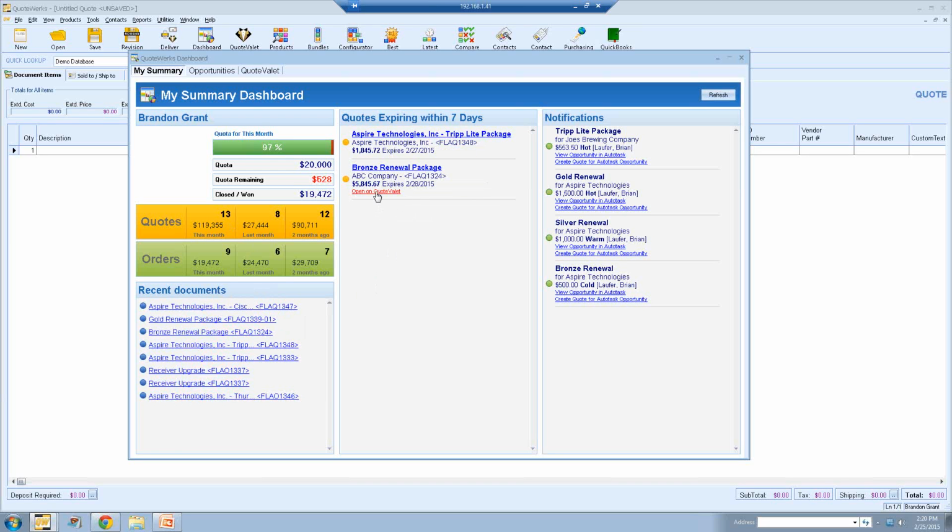If you have uploaded it to Quote Valley, you can actually open up the Quote Valley sales rep facing side, so you can post to the sales rep page and say, okay, just letting you know your quote's going to expire soon. So it just makes it very easy to access those documents right from here.